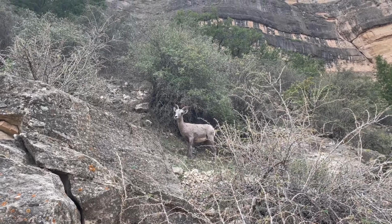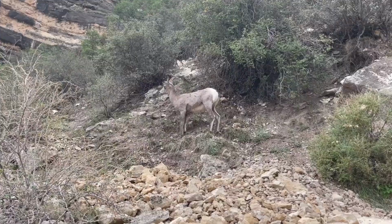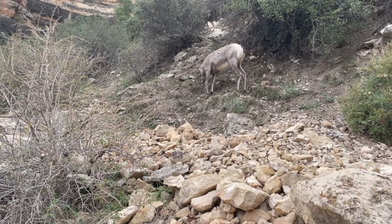We spotted our first wildlife. It's just chilling on the side of the trail. I think it's analyzing us to see what we're gonna do. He decided we were pretty friendly, started eating.